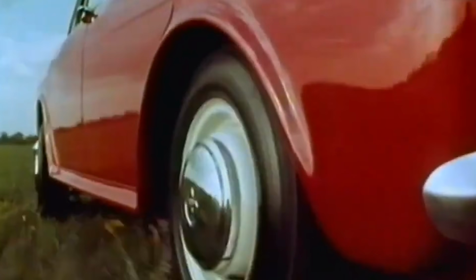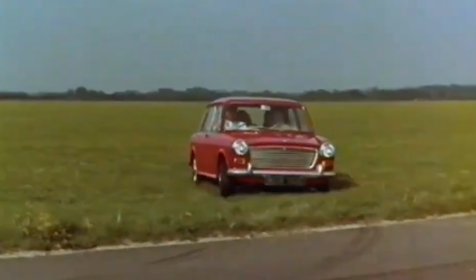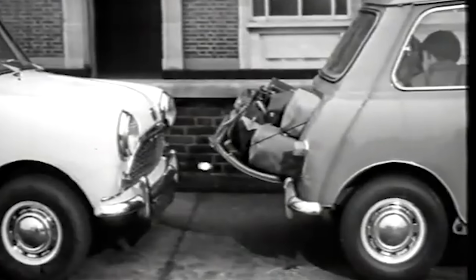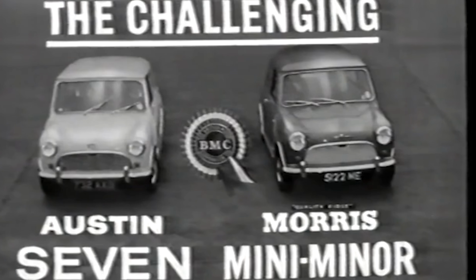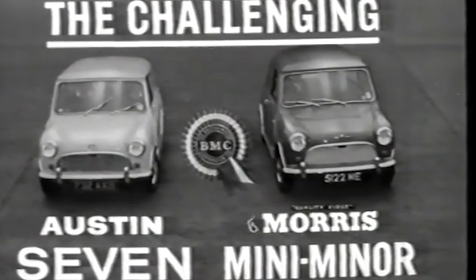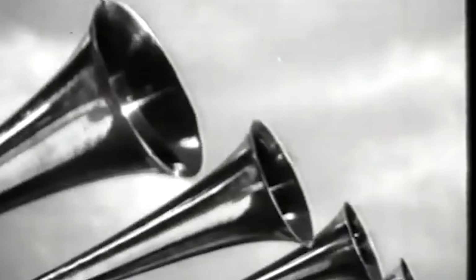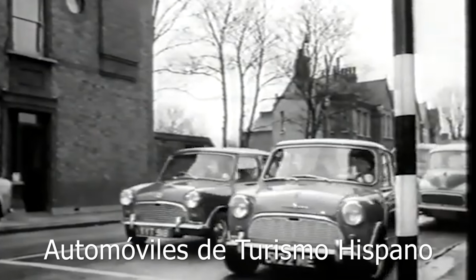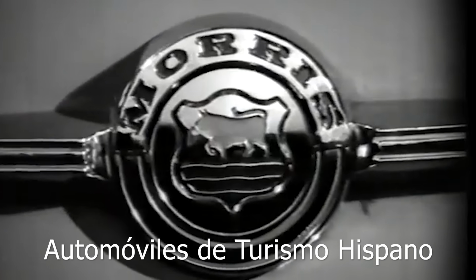BMC at home had just begun its winning streak. ADO 16 had been launched and would start to see success. The Mini was beginning to take hold, a category-defining car. BMC had the cars, just not the capability to get them into Spain, but that would all change in July of 1965, when a deal was reached between BMC and NMQ to create Authi, which stands for, and translated means, English Hispanic touring cars.